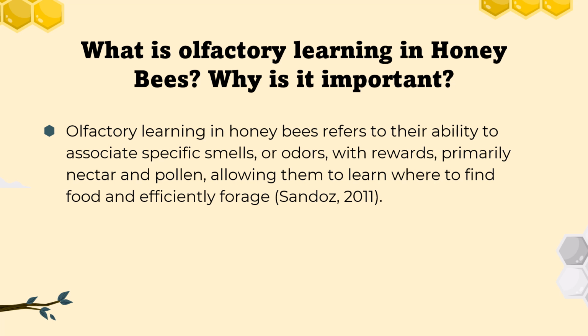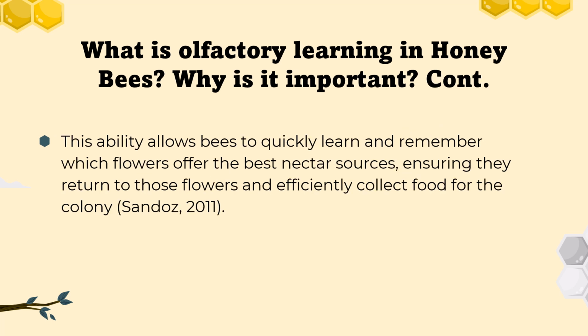What is olfactory learning in honeybees and why is it important? Olfactory learning in honeybees is their ability to associate specific smells or odors with a reward like pollen and nectar. It is important in foraging behaviors because it allows bees to learn and remember which flowers have the best nectar sources to help sustain the colonies.